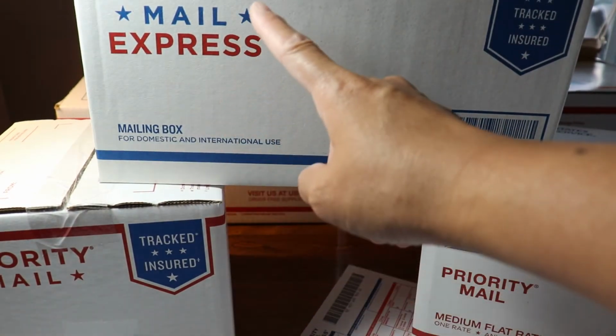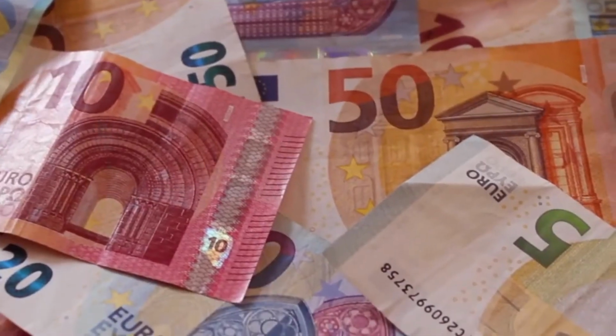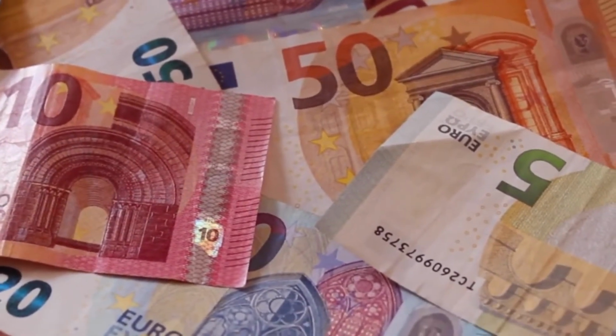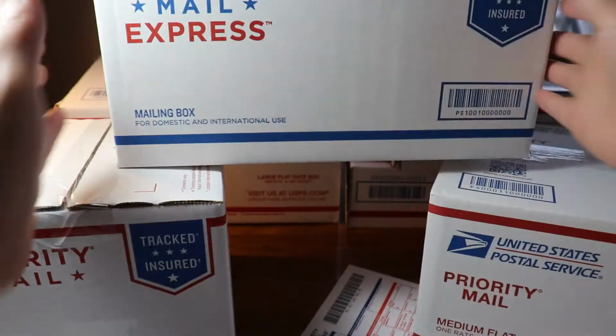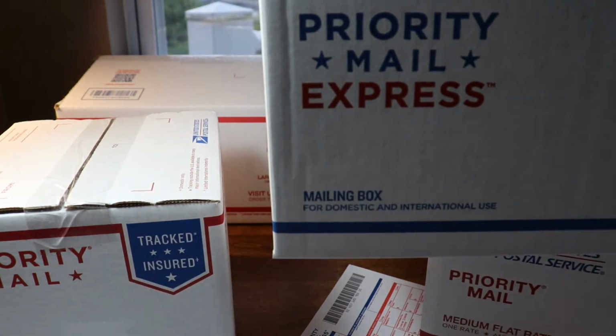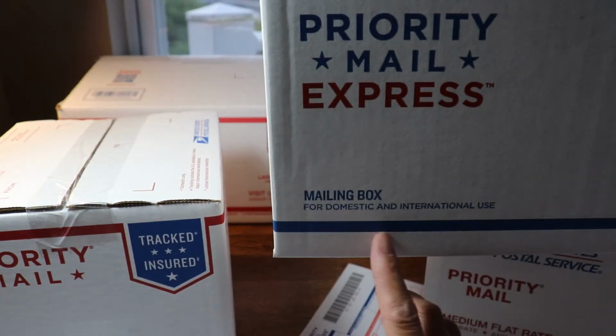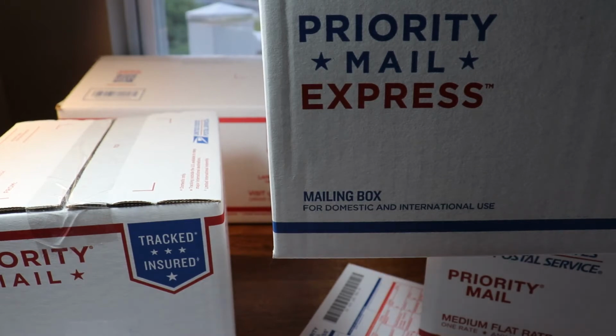So we have this Express. This will be more money. For Priority Express, it will start at $26.35. It will cost you more money. If it's a real emergency, yes, go ahead, it's up to you. It's your option, it's your choice. Mailing service is by distance and weight, as long as it's not over 70 pounds, and the length and girth of 108 is allowed.